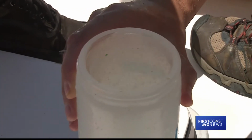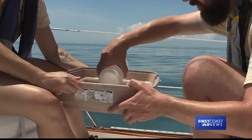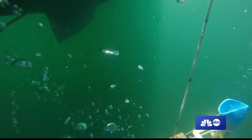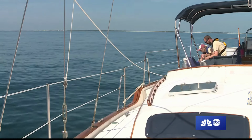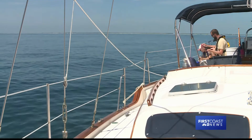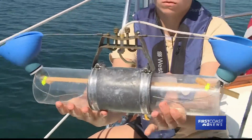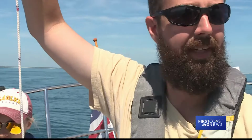That green piece is probably some kind of plastic debris. Microplastics are what the professor and his student are looking for. We're trying to figure out, do we see different levels of plastic at different water depths? Off the St. Augustine Inlet, they are gathering water samples. And then we send this little weight down, and it snaps it closed. Whatever depth it was at, that water's now trapped in there.